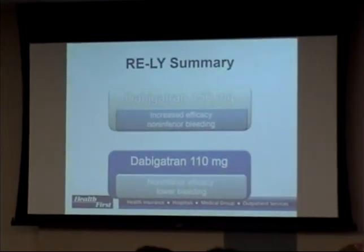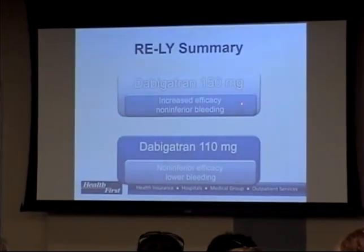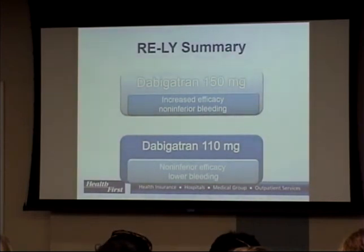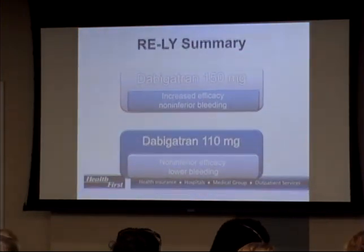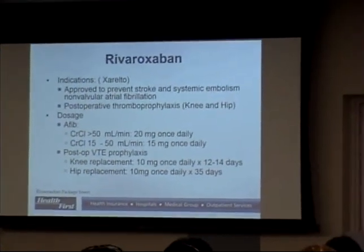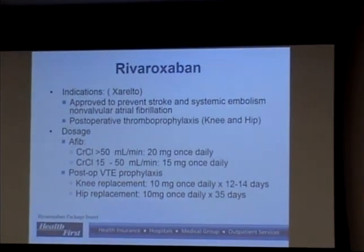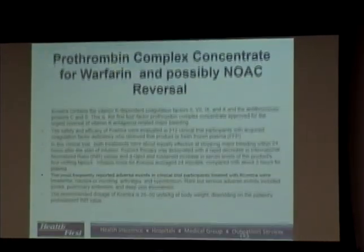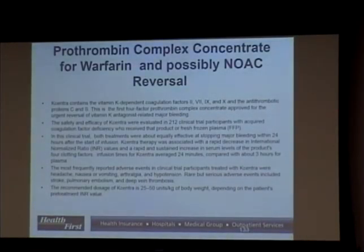The FDA only approved 150 milligrams in the United States and then 75 milligrams. In Europe, they approved 110, but now I'm seeing a lot more patients on 110 milligrams. Yesterday, I saw a patient was on 110. I was kind of curious why they did that. Whereas Xarelto and apixaban also work on the factor 10 mechanism, and apixaban is approved as well, and rivaroxaban is also approved. All these medications have really revolutionized the way we treat atrial fibrillation.